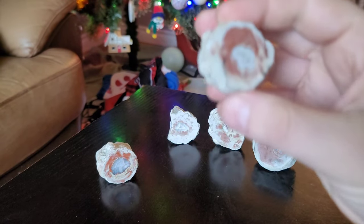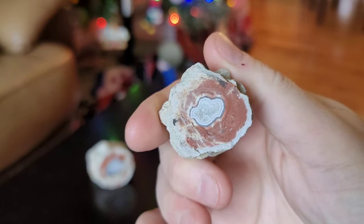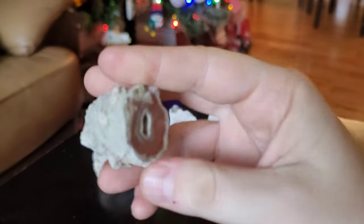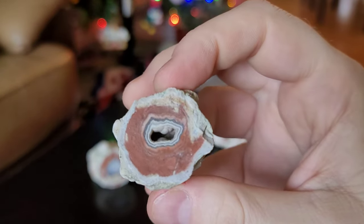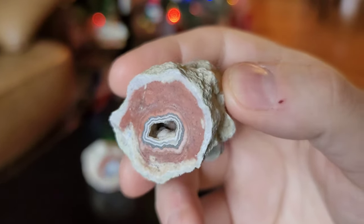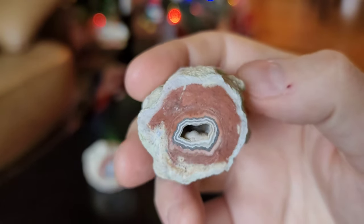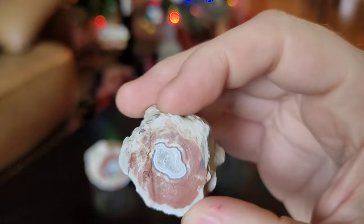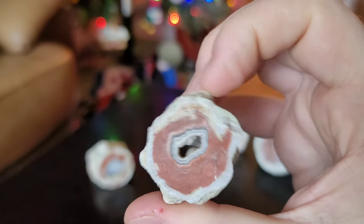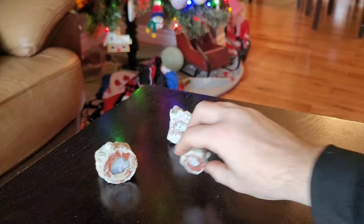This one we are going to polish here in this video. The reason why we're polishing it is because it's got a really nice agate in the middle of it, and it's a full round, and it's a nice little limb cast piece. The other side of it's really unique. I'm going to leave this one not polished because it's got botryoidal features in there with some nice black and white agate banding. It's really cool. So we're going to polish that side and leave that side just the way it is because it's really cool. So this is the one we're going to polish today on the channel.